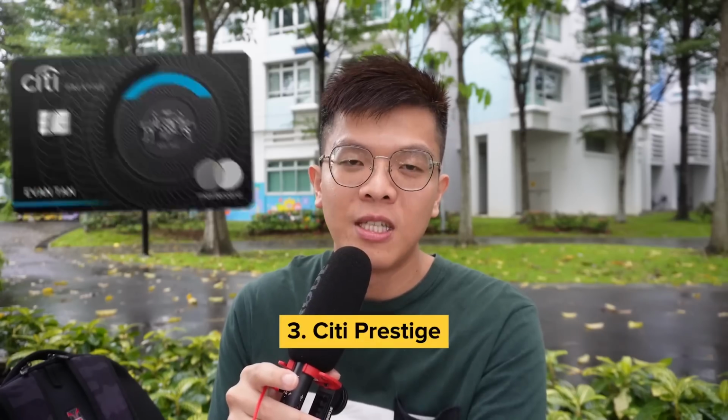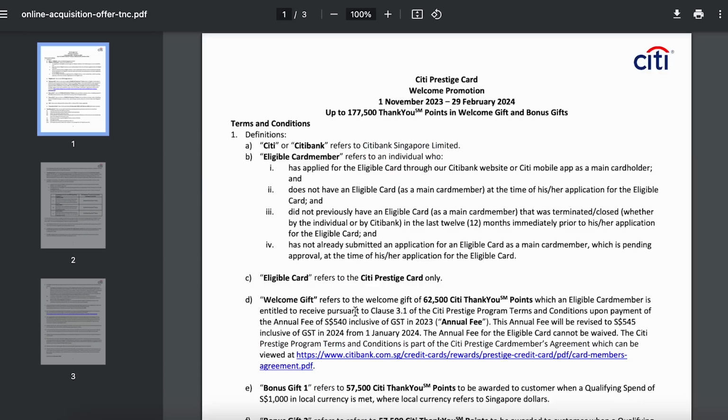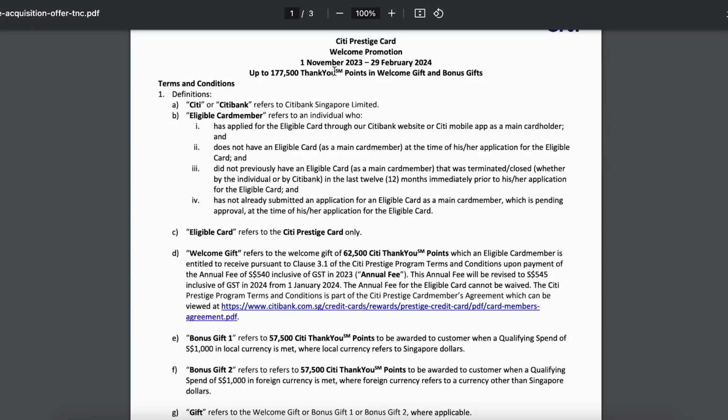My last option will be Citi Prestige card, and this is the official offer from Citi, not SingSaver. The welcome offer for Citi Prestige is available for any card holders even if they are holding Citi credit cards, as long as they do not hold the Citi Prestige card yet. So you're considered new to the Citi Prestige card. For the current offer, it's valid till 29th of February 2024.